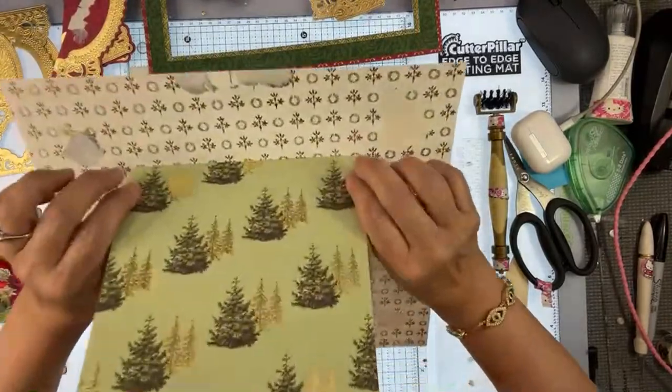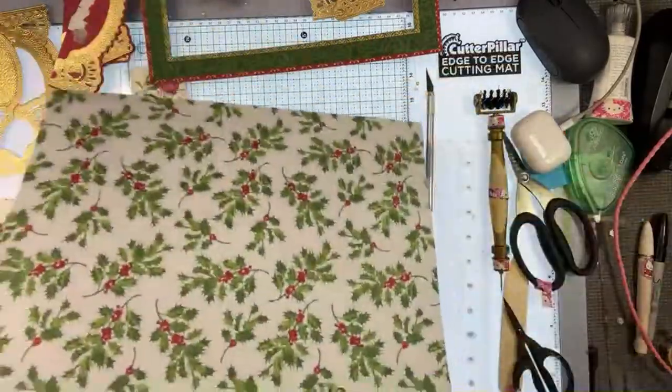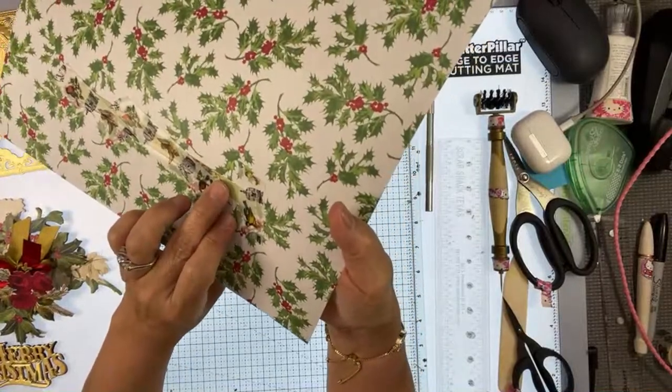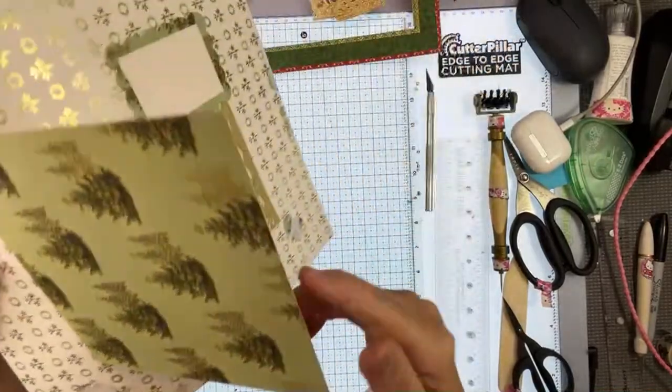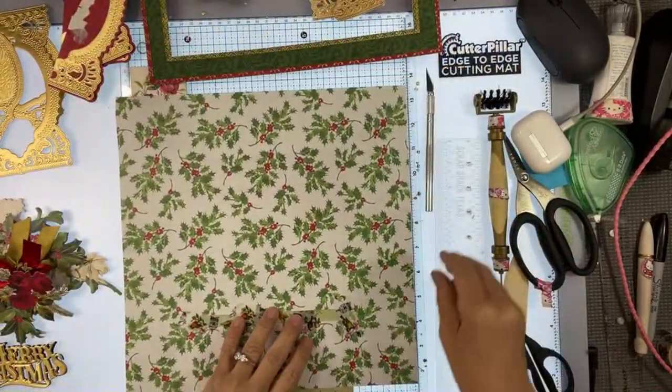I am going to take now this little piece out, and I'm going to show you guys how I make my little flip pages. I just do very simple, a 1/2 inch on this side. Right here, I just make a cut in it, and I push my little sleeve in it, my little tab in it.